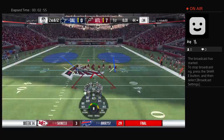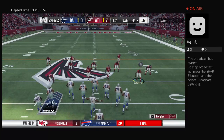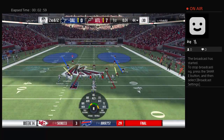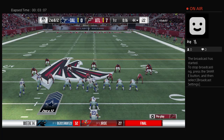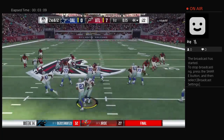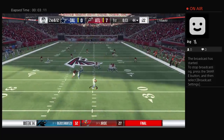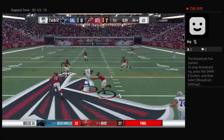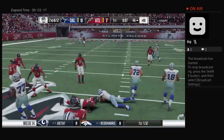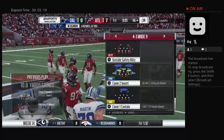And the offense moving in the wrong direction here now as they face a 2nd and 12. Now they'll switch it up here and look to throw. And he'll take it down shy of the 45 at the 46.